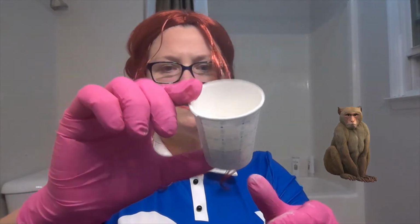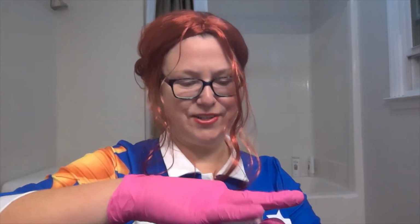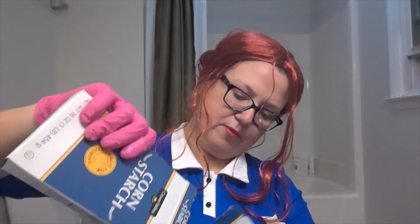So in here, I have some, I don't want to spill it on my computer. I don't need anything else on my computer. Remembering the gallium disaster. Okay, we want to try to make it into something that's a little bit more thick than this. So I have a little bit more cornstarch.